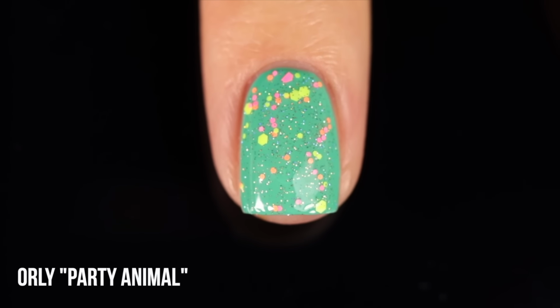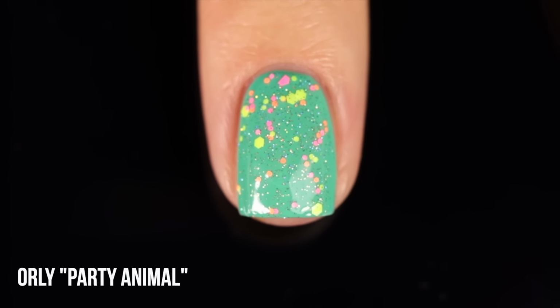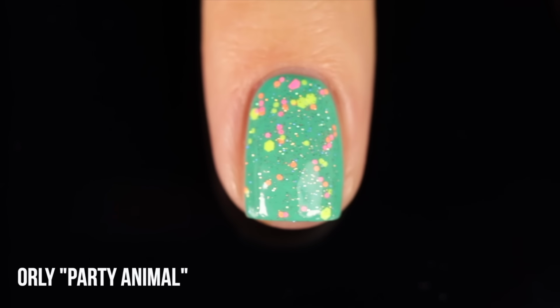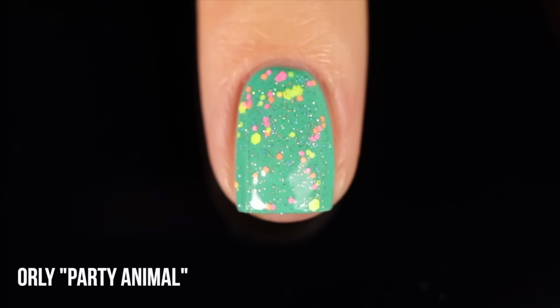The color combination and how bright and summery it is, it just feels like a perfect topper, and honestly, I could probably wear this over any of the colors that I just talked about. So yeah, those are my old favorites that I'm going to be wearing a lot for summer 2024.